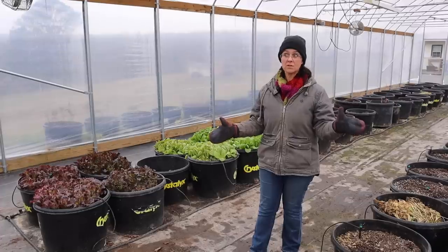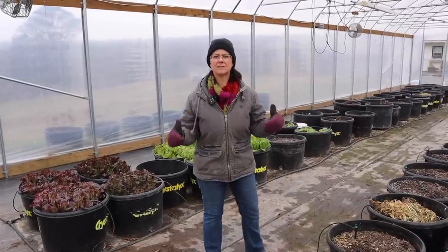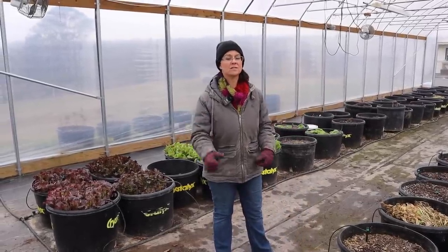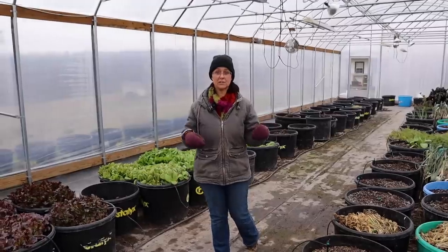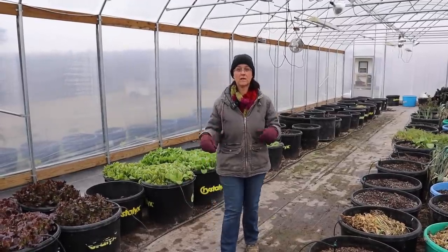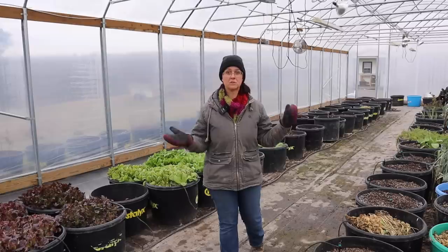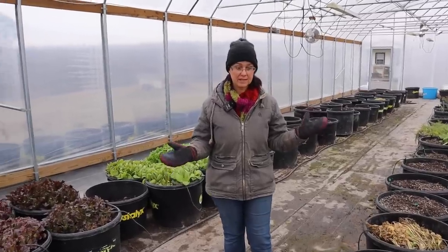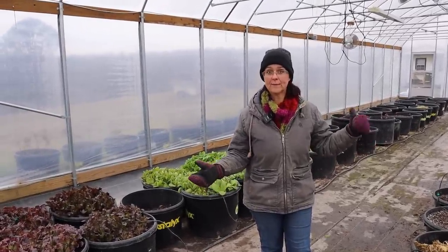Now, just to review, we've had this greenhouse on this property since July of 2021. So this is our second winter growing in this greenhouse. Now, this is actually the third greenhouse that we have from Grower Solution. We've been very pleased with these greenhouses, very pleased with the kits. They go up easily and they really are affordable.